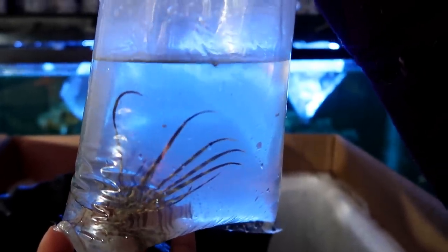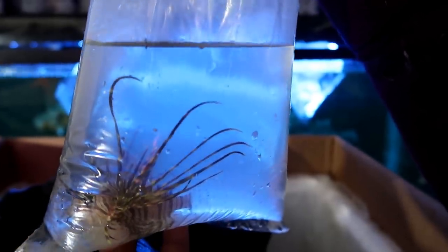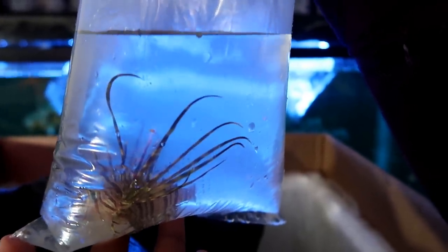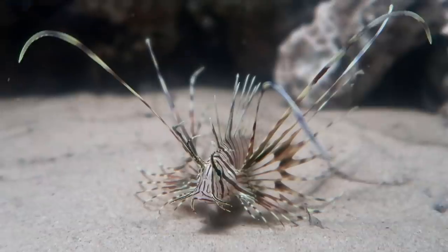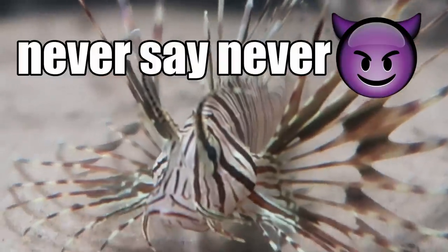But don't freak out, okay? The venom actually isn't deadly to humans. Well, not to a healthy human. From what I've read, if you get stung by one of these guys, it just really, really hurts a lot. So, I hopefully will never get stung.